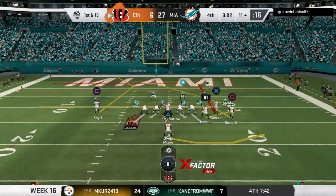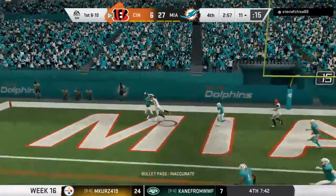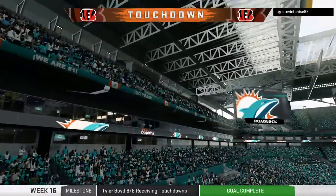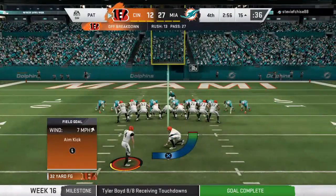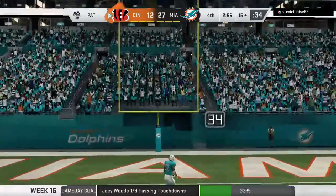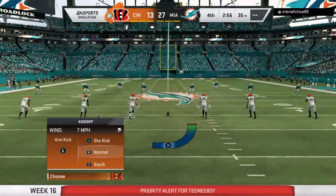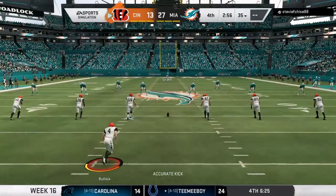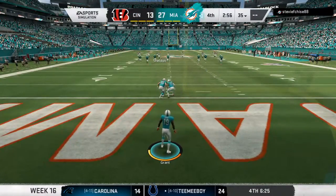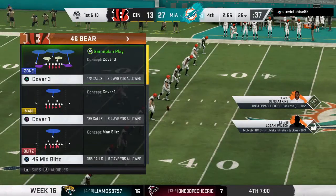Watch the slap. They'll look to throw now on first down. Looking for Boyd, and he's got him. Touchdown, Bengals. Tyler Boyd with touchdown number 8 on the year, and the Bengals are able to draw a bit closer. Bullock good on the extra point, and that will get him 1 closer. Now Bullock will send this one away after the touchdown, and this will be a touchback as that sails over the end line.